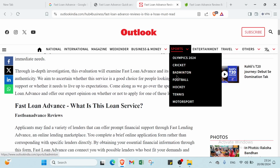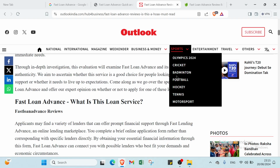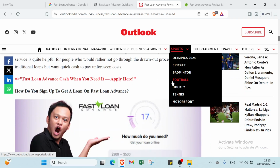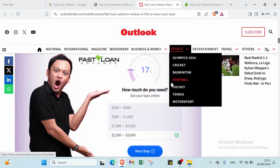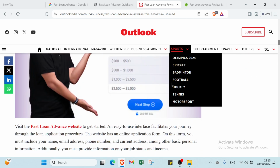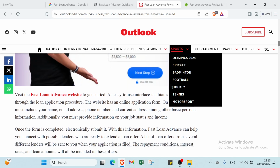Then we have apply online or in person. Complete the application process. You'll usually need to provide personal information, proof of income, and details about your financial situation. Some lenders allow you to apply online for quicker processing. Then we have review terms. Carefully read the loan agreement, including interest rates, repayment terms, and any fees. Make sure you understand the total cost of the loan and the repayment schedule.